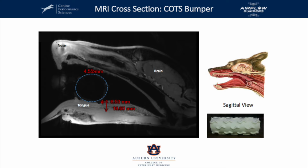At Auburn, we have the luxury of a world-class MRI research center with one of the most powerful MRIs in the world. So we used it to venture inside the structure of the dog's head to see how bumpers affect the airway. In this view, the MRI shows an image of the dog's head directly down the middle of the commercial off-the-shelf bumper. First, what I want you to notice is the distance between the roof of the dog's mouth and the bumper. It's only 4.5 millimeters. Second, look at the bottom of the bumper. No air can pass under this bumper.